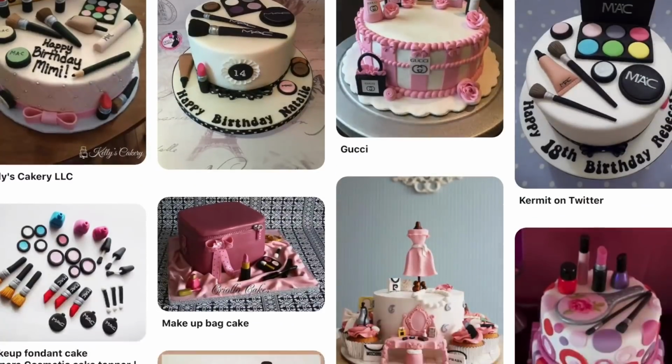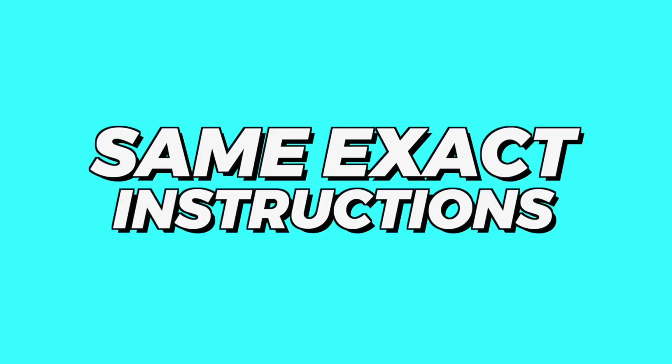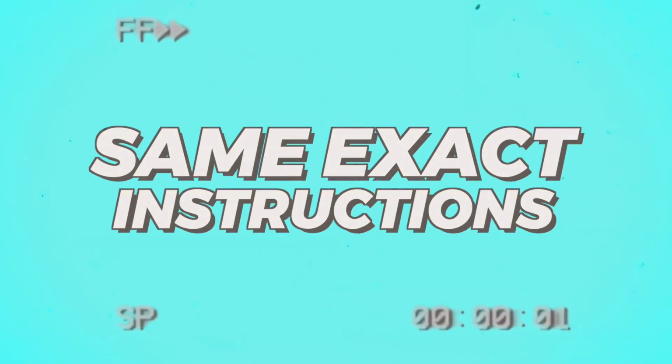And I was browsing bakeries and I sent the same exact instructions. This is important. You guys hold on to this piece of information. To both a 1-star and a 5-star bakery. And for both of them, I asked them to make the cake red velvet. I just thought it would be fitting because it goes with all our colors in the palette. So yeah, let's get started.